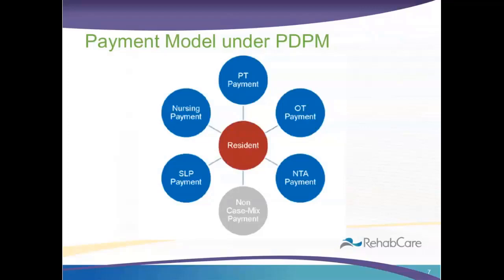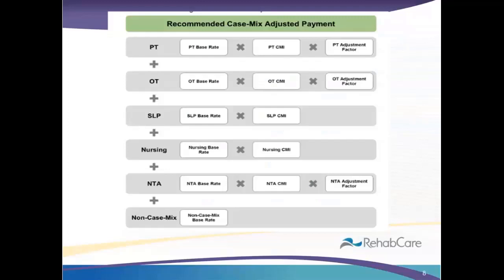And then there is a non-case mix payment that stays steady. There's no change to that. And that essentially, as CMS says, covers room and board and administrative costs and those types of things. So here's what it looks like now.